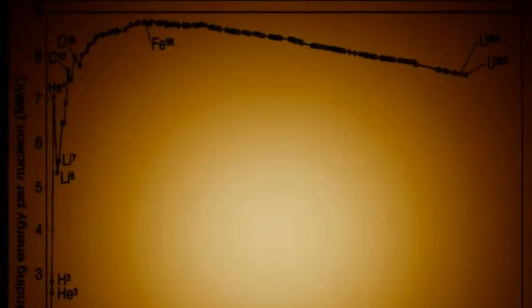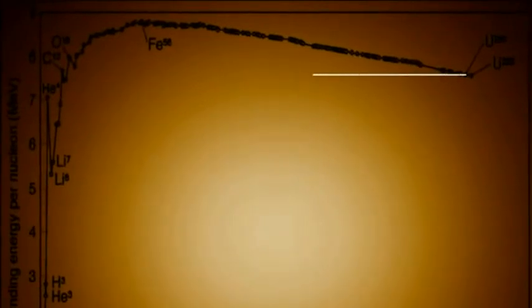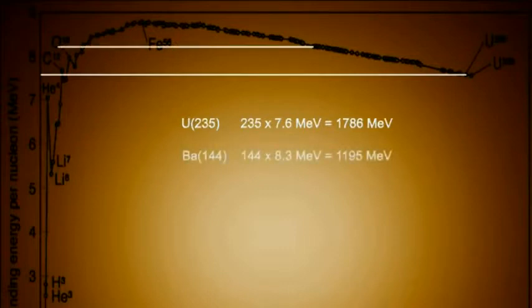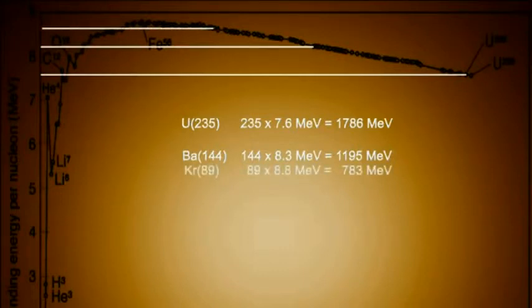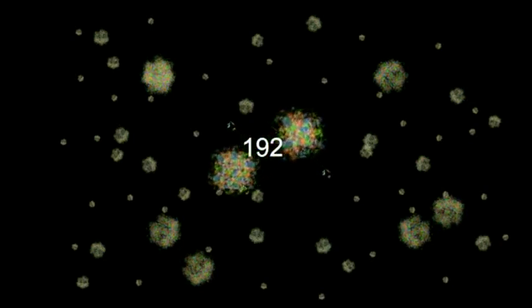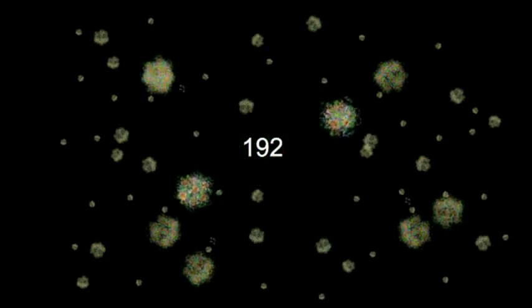Now let's consider what this means from an energy perspective. According to the binding energy chart, uranium has 7.6 MeV of binding energy for each nucleon, for a total of 1,786 MeV, while barium-144 has 8.3, and krypton-89 has 8.8, and the extra neutrons have no binding energy. So every time a nucleus of uranium fissions, we get about 192 MeV of energy.